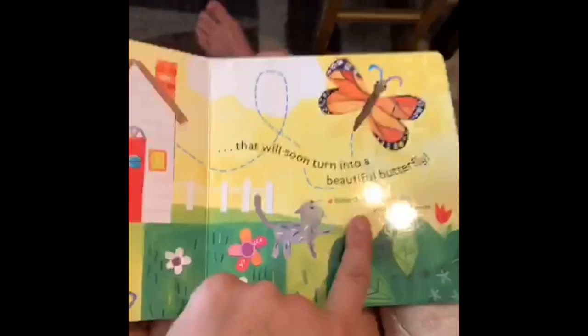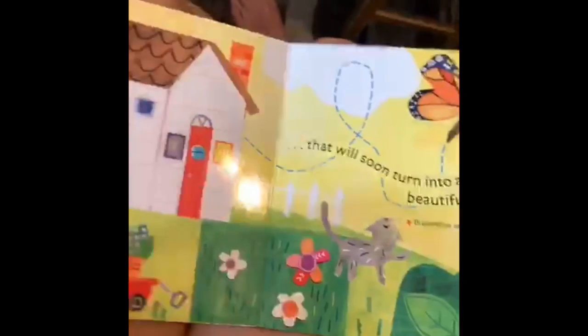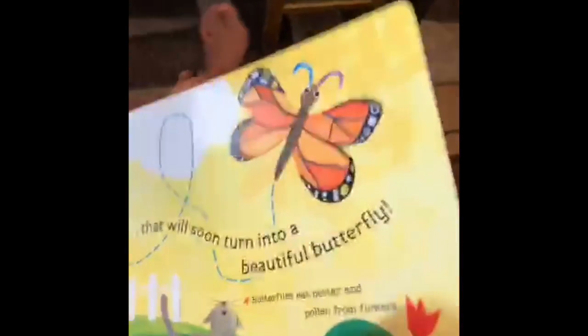Butterflies eat nectar from pollen and flowers. Oh, no. Wow, with their little butterfly tongue.